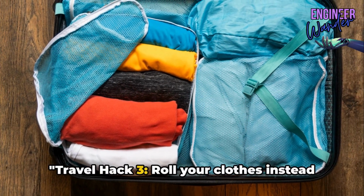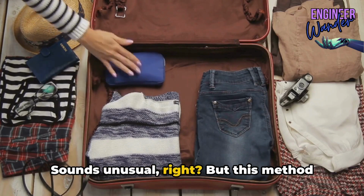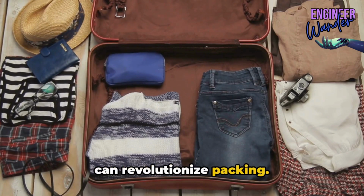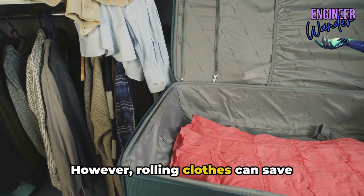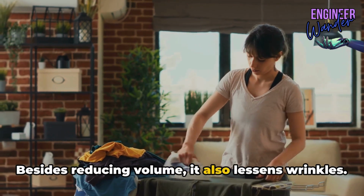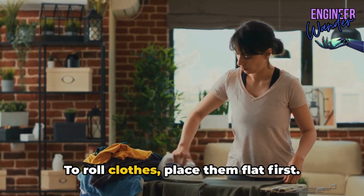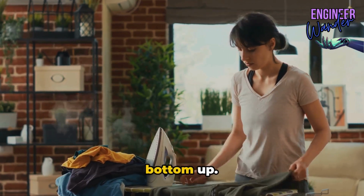Travel hack 3, roll your clothes instead of folding them. Sounds unusual, right? But this method can revolutionize packing. Normally we fold clothes into suitcases, however, rolling clothes can save significant space. Besides reducing volume, it also lessens wrinkles. To roll clothes, place them flat first. Smooth wrinkles, then roll from the bottom up.